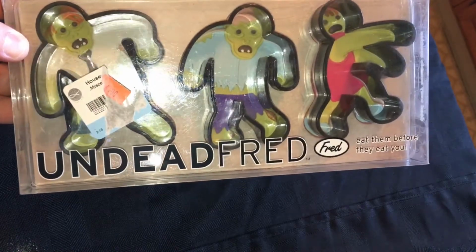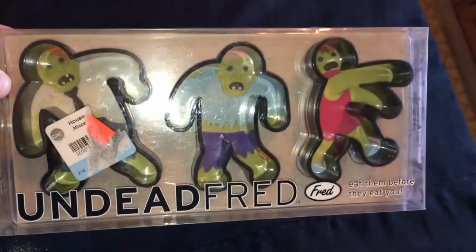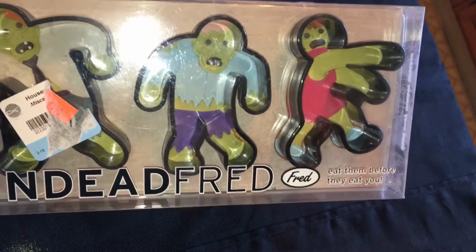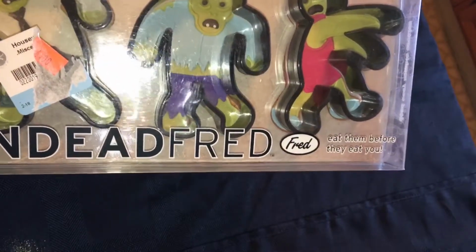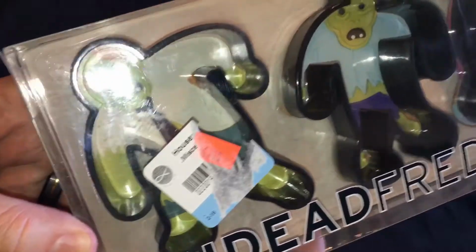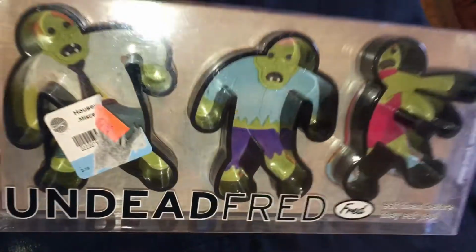And something very similar. These are really cool. These are Undead Fred. They're like zombie cookie cutters. Now obviously when I take these out of the package, they won't be as artistically interesting as the actual designs that they show there. So I was considering leaving these in the package and just putting them in my kitchen as a decorative piece, not actually using the cookie cutters, because I really do like the way they look. It was originally $4, but it was half price at $2, so $2 for this.